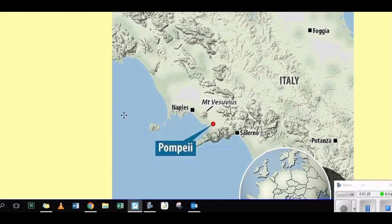If you can imagine, if it's very windy, the sea's very rough, this part here where Pompeii is, this part of the bay would have been very, very sheltered. And you're on flat land and you've got mountainous areas around you, so you're well protected as well.